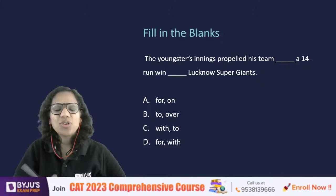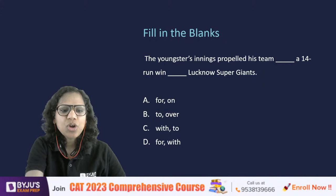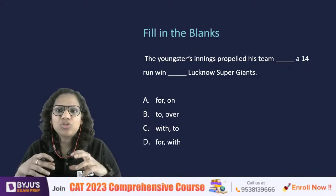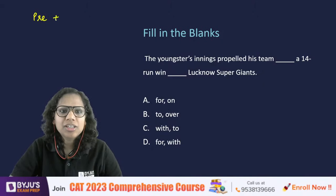Okay, a good question from Rishikesh. Rishikesh is asking, what are prepositions? So, see this. All of us, we know that on is a preposition, in is a preposition, but what exactly does the word mean, right? So, let's break it.